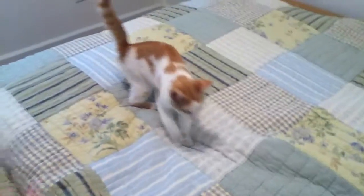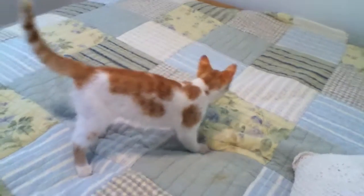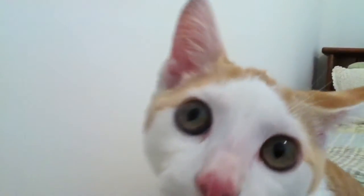By the way, this is a waterbed. It doesn't seem to be freaking out like we thought. It's like testing it out, like, what is this? It's kneading! Watch its paws. Kitty close up. Like this video if you like adorable cats. Look at those eyes. Oh my god, let me do that again.